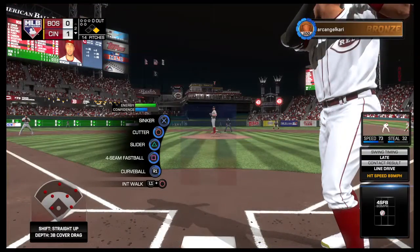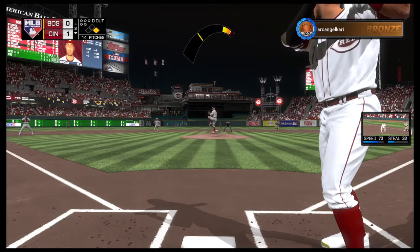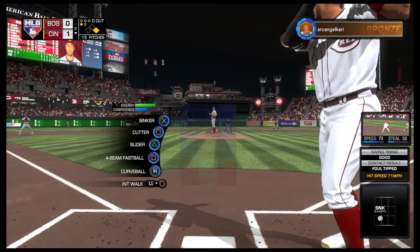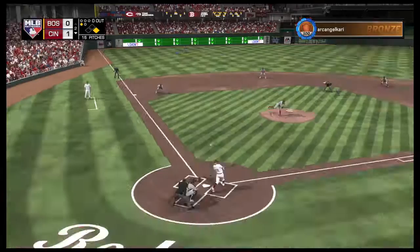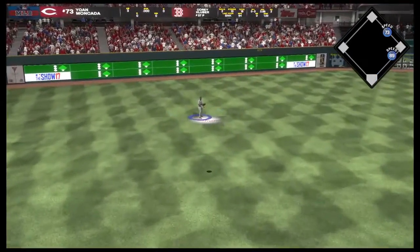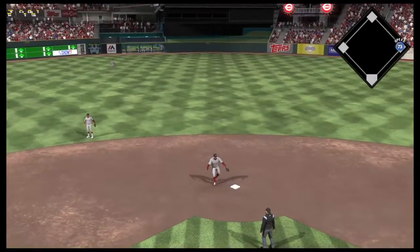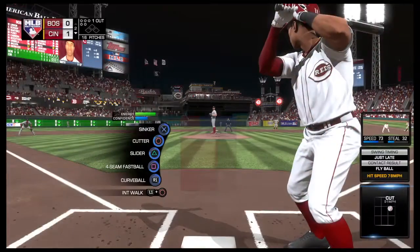Next to bat will be the Cuban import Yoan Moncada, second baseman. From the belt, the pitch. Moncada goes after the sinker there as this is fouled away. This is in the air to left. Mazara is under it. One down. And he will scurry back to first as he'll think twice about trying to move up.